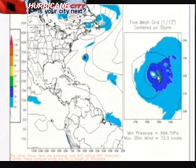Now, the GFDL model has handled Colin very well. It's probably been the best performing model, as it has shown this recurving and coming in west of Bermuda, so we'll see if that plays out in the future.